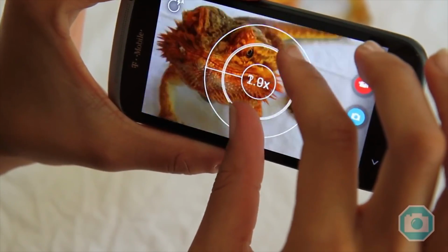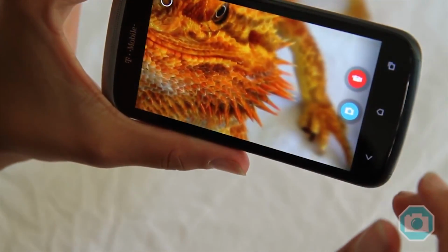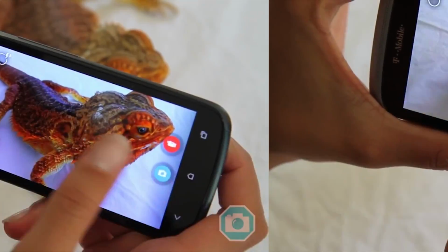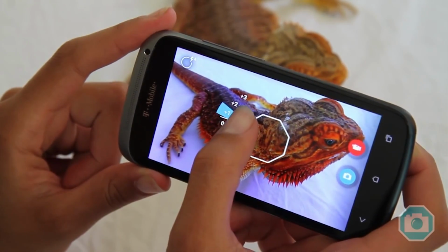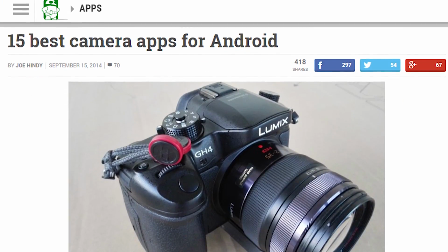Snap Camera HDR is a feature-rich camera application with some interesting touchscreen controls. Some of the features include HDR, the ability to choose your video format, and there's even a photo editor if you need one. And that about does it for this video, folks.